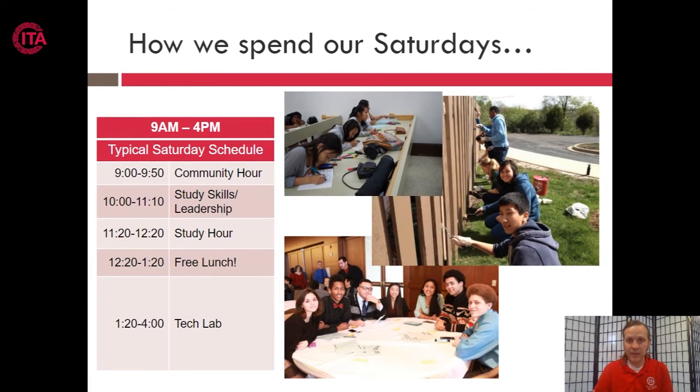So our typical schedule, especially outside of COVID times, would be on campus pretty much 2 Saturdays a month from September to May. Our typical Saturday schedule starts at 9 a.m. and ends at 4 p.m. It starts with a community hour, which is all of the ITA community in Madison together. And then you go into your study skills and leadership course.